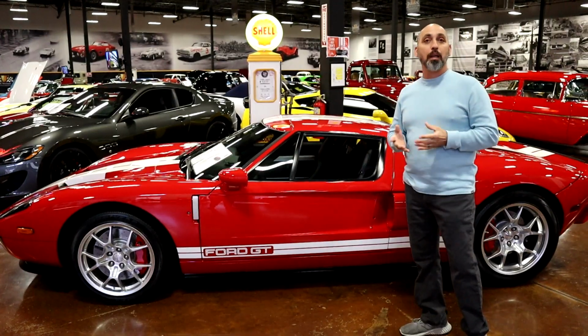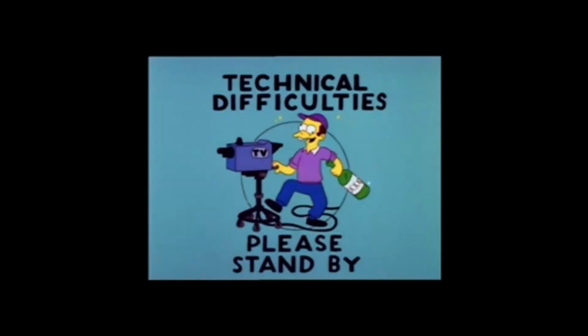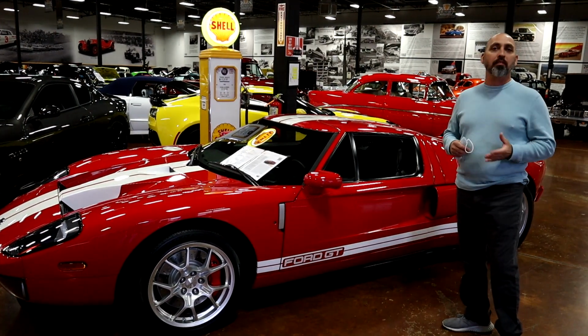Hey guys, we're here at RK Motorsports and just kind of wanted to share one of my favorite cars.